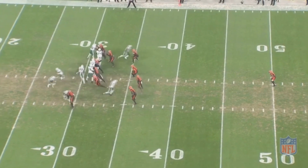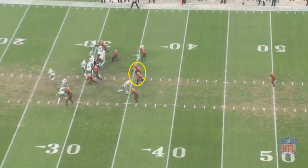But if you notice, one bad thing is going to happen right off the bat for Ward. Another Browns defensive player kind of runs into his way, and Ward kind of has to get out of his way. When you talk about awareness, well, this is part of awareness. I mean, you have to watch where you're going if you're a defensive player.